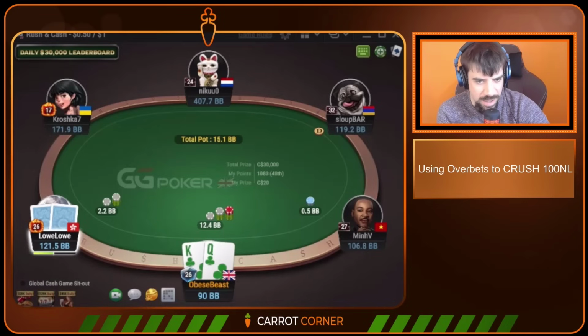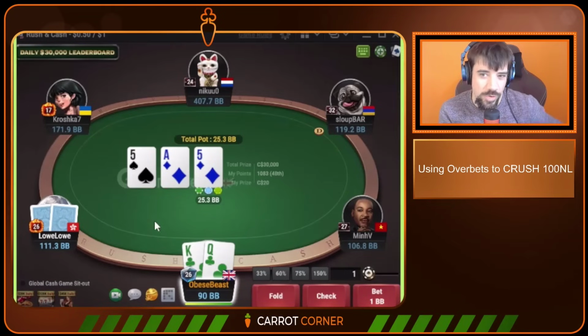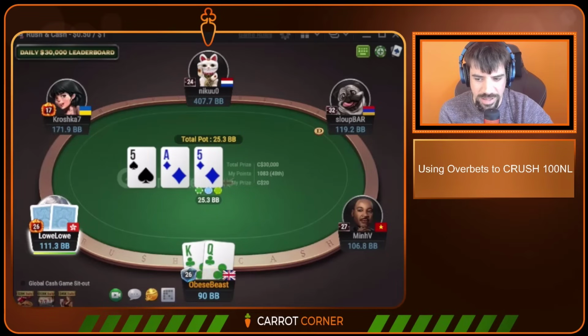Ace jack, ace 10, ace queen offsuit even is not an amazing continue in these positions. So you're getting a lot of really useful fold equity there. The downside is getting 4-bet and having your equity kind of decimated, but the less people 4-bet, the better it's going to be to 3-bet here.